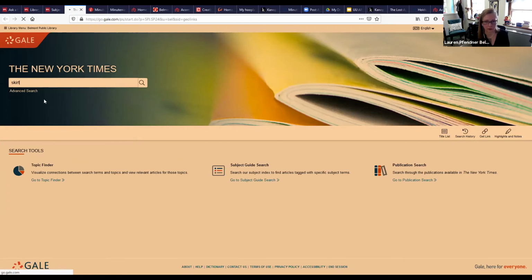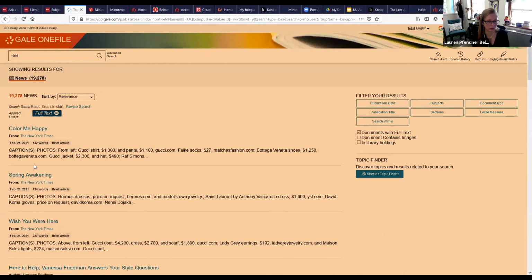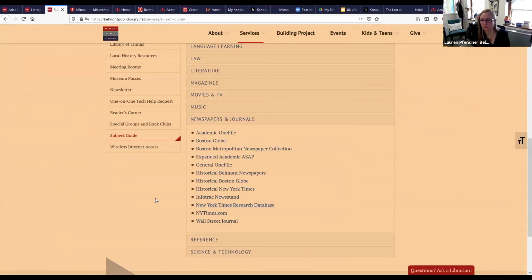If you knew that it was available recently, it will list relatively recent content, and you can also sort by the day. So you could find something that was literally published today through the research database version.